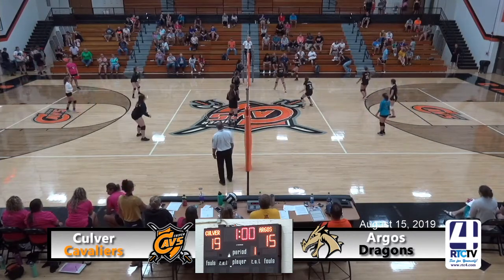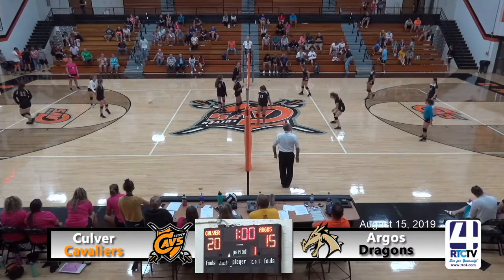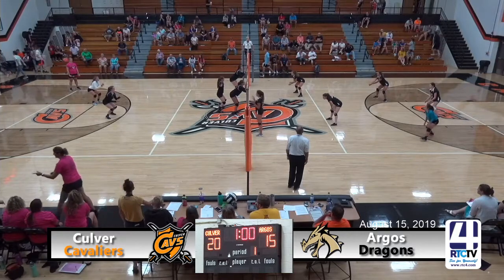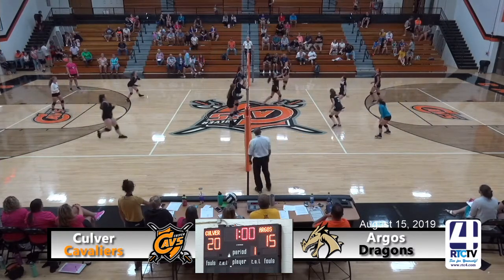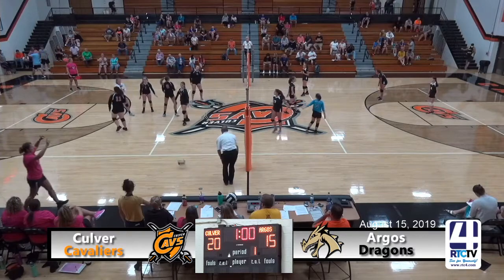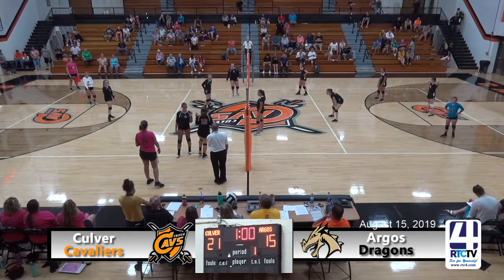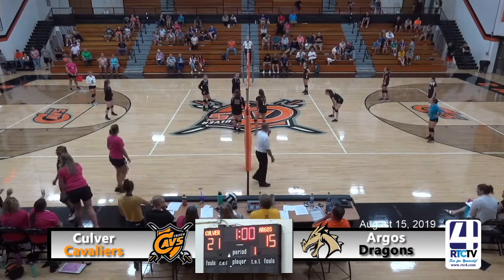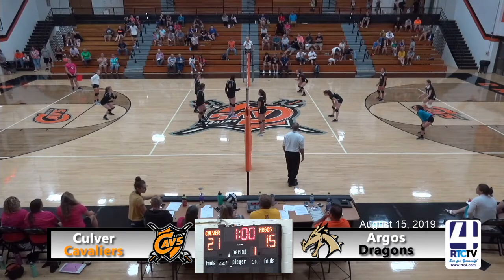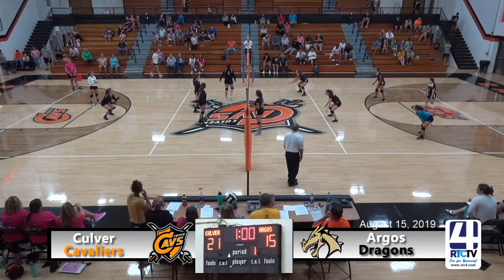Good serve. Legal set called on the Dragons. Alyssa Hines coming in for Addie Crippen for the Cavaliers, wearing number 10. Caudill back to continue her streak here for the Cavaliers.